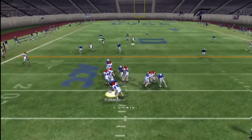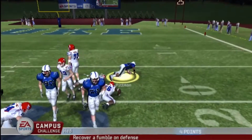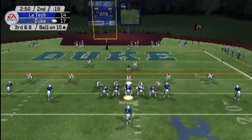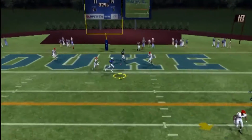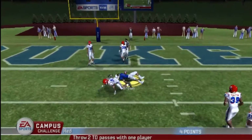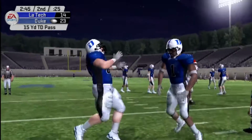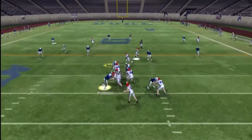Johnson's going to drop back in the pocket, search around, and get stripped. And it is recovered by Pittman. Let's go, boys. McFadden looking to capitalize on that. He's going to drop back in the pocket. Find Brown, he's in. Just going to get the ball over the line. 15-yard touchdown pass. Duke is up by 10 with 2.5 to go here in the first half.